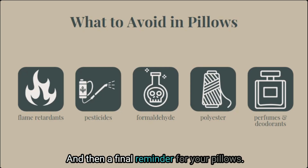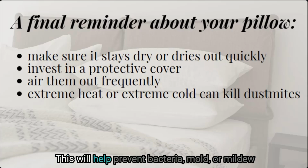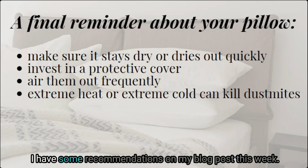And then a final reminder for your pillows. So we want to make sure that you're getting a pillow that is going to stay dry or dries out quickly. This will help prevent bacteria, mold, or mildew from taking hold of those organic fibers. You also want to invest in a protective cover, and we're going to look at that next. I have some recommendations on my blog post this week.